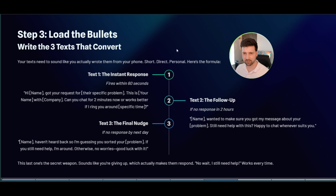Text number 2, you send this if there's no response within 2 hours, and it goes out something like this. Name, wanted to make sure you got my message about your problem. Need help with this? Happy to chat whenever suits you. So by now you're getting the theme.